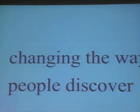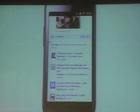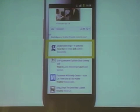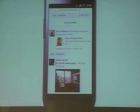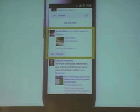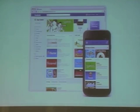And it's changing the way people discover, right? So the things that I just talked about are not things that are coming in the future. They're things that already exist. And I'm going to walk you through some examples. So I can see my friend in this example, Eric, just read a book that he's recommending. I can see in this example, Chris has just used a recipe on Foodly and has published that back to the graph. Or in this case, Dave has uploaded his favorite music playlist to Spotify. Or in this case, this is one of my favorites, my friend Justin sharing an outdoor landscape that he likes on Pinterest.